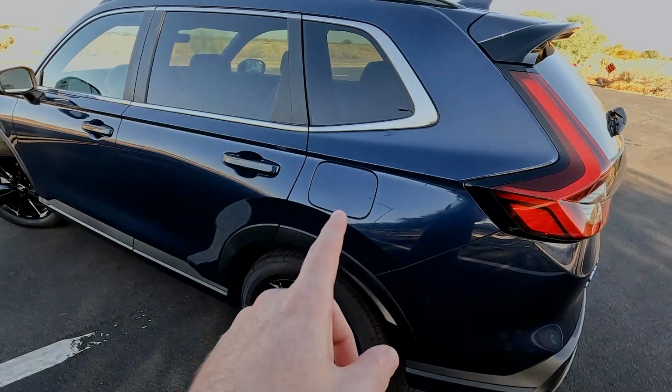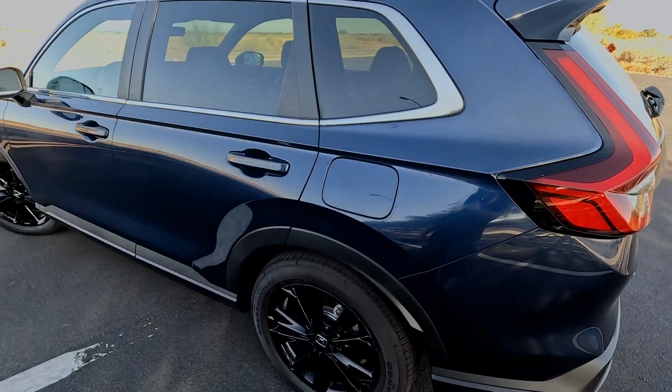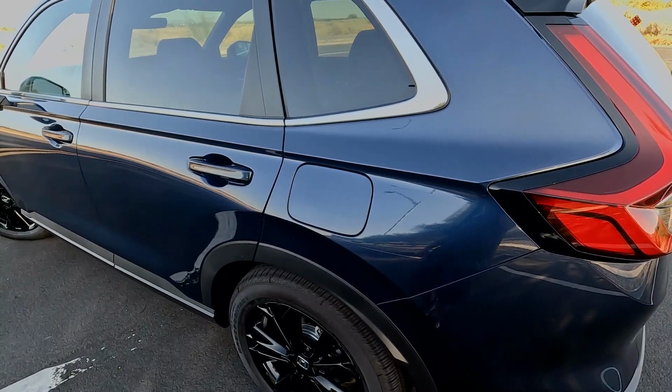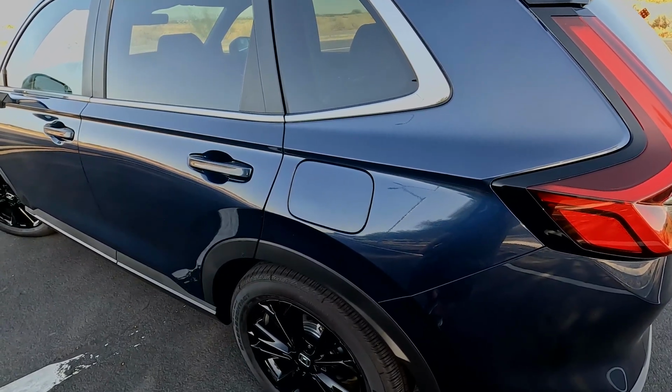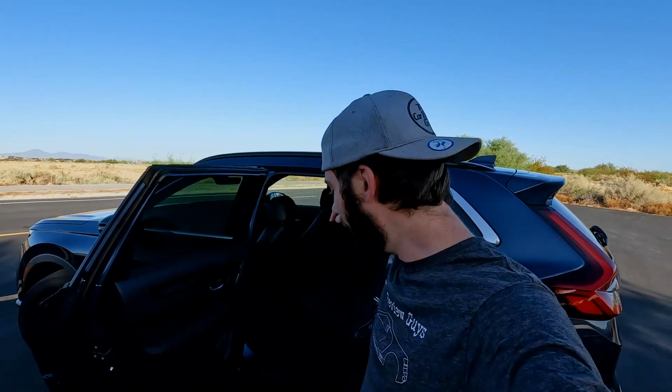On the driver's side, you have the fuel door. It is a 14-gallon tank, and your MPGs, you're looking at 40 city, 34 highway, with a combined average of 37. All right, you guys know every vehicle, 5'9", I test to see whether it's easy to get in or not, and I try to think from everyone's perspective. This vehicle in particular is around 8.1 inches of ground clearance.